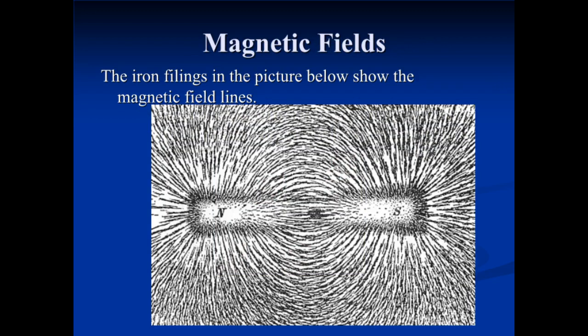Field in physics, as I mentioned many times in class, is a concept about an area of space where an object can experience a force on it. For example, if you drop something, it will experience the force of gravity, so it is in the gravitational field. Now the space around the magnet is called the magnetic field. Only certain substances can experience a force from this magnetic field.